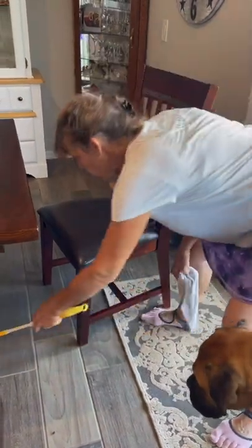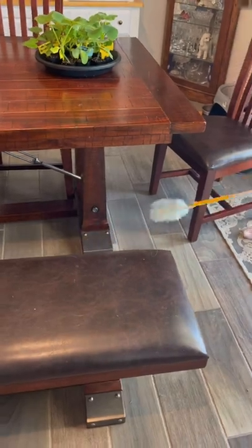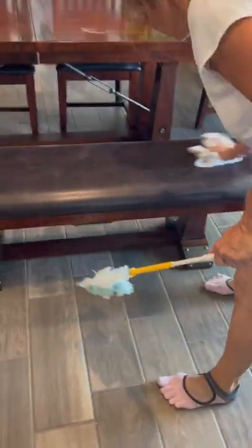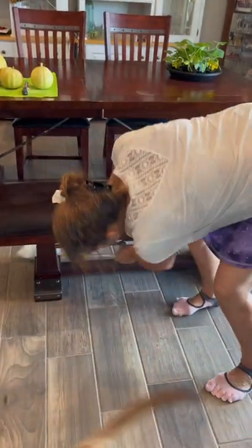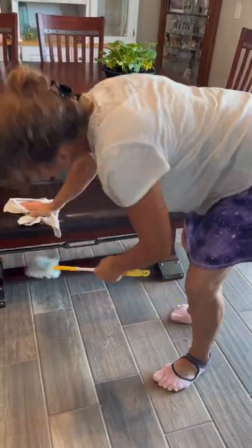And I have wonderful Scarlet, so I have to watch for slobber marks. Because I'm going to have my grandson coming over here, maybe. And I wouldn't want him having to deal with that. I always want my floors especially clean because he likes playing with all of his toys on the floor.